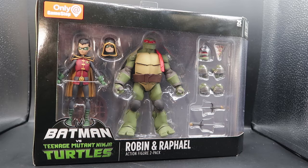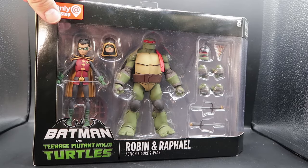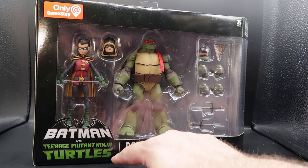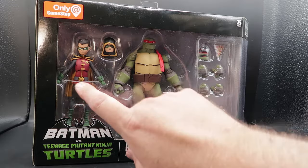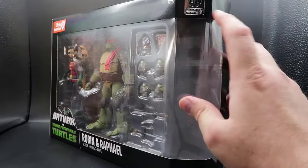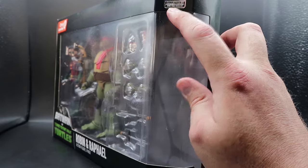And taking a look at the box, you can see there are two figures in here. It's a very nice package box. You have only at GameStop here at the top, the Batman vs. Teenage Mutant Ninja Turtles logo here, Robin and Raphael action figure 2-pack. And you see them and their accessories, 25 pieces. The box goes on a nice band over here. You have DC Collectibles, direct from the source.